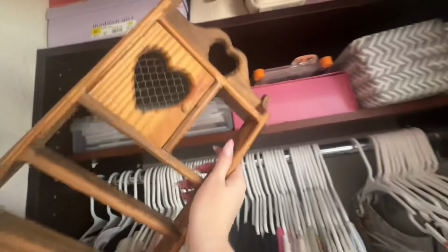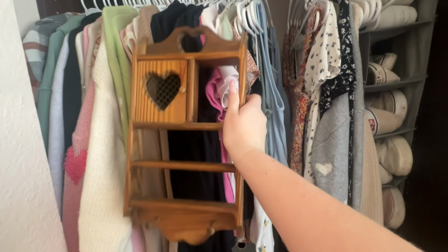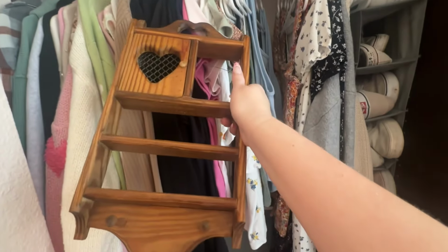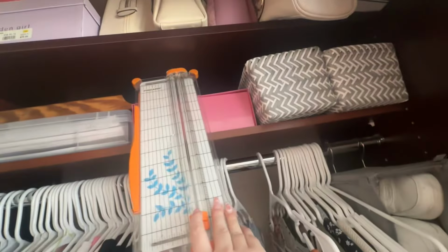My bestie bought this on Facebook Marketplace, and she thought it was much bigger than it was, but she gave it to me, and I think it's so cute. I want to clean it up a little bit and maybe sand it or something, but isn't this so adorable? I love it. This box has scrapbook paper. I have one of these paper cutter things. I love it. It's so useful.